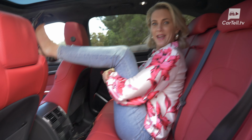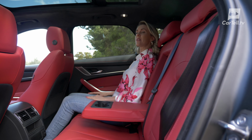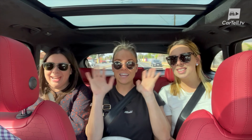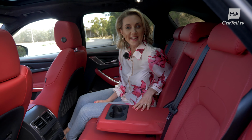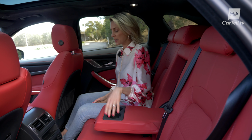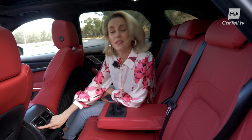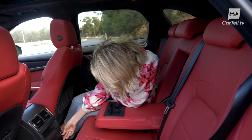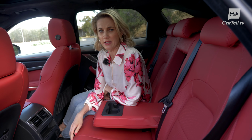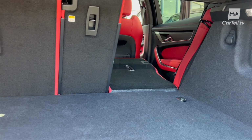Taller adults will struggle a little for legroom. But at least the seats are super comfy and the headroom is actually pretty good. Having 3 adults in the back is not advised, mostly because of that centre seat. The rear gets your standard luxury amenities like cup holders, little bottle holder, rear air vents, climate controls. Now I don't get a USB charger, but I do get this little cigarette lighter. The boot has a bit over 500 litres of space, which is pretty practical and on par with most of the competitors.